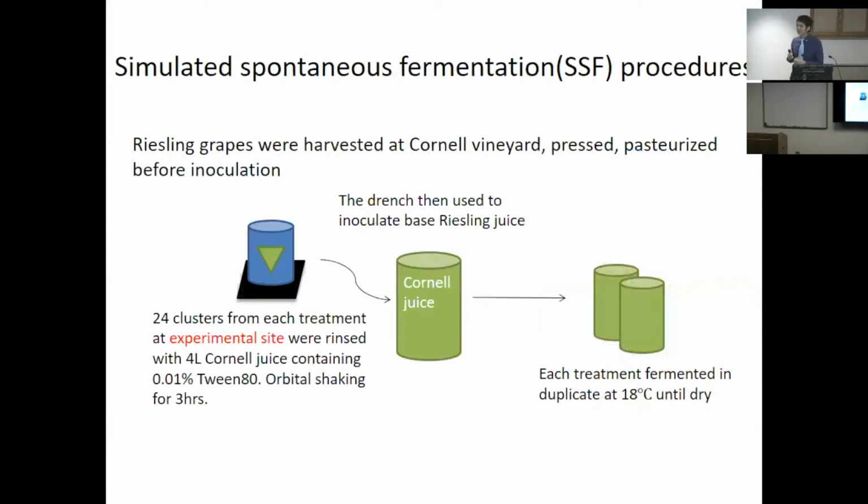We are also interested in the wine fermentation microbiome. Here I want to explain very clearly that we only want to capture the effect of the microbes, so we want to get rid of the grape composition variation from different treatments. What we did was obtain a Riesling juice from Lansing and pasteurize it. That's not coming from our experimental site, it's just the base juice that we use. We killed all the microbes in there, and we used the base juice to rinse 24 clusters from each of the treatments at our experimental site.